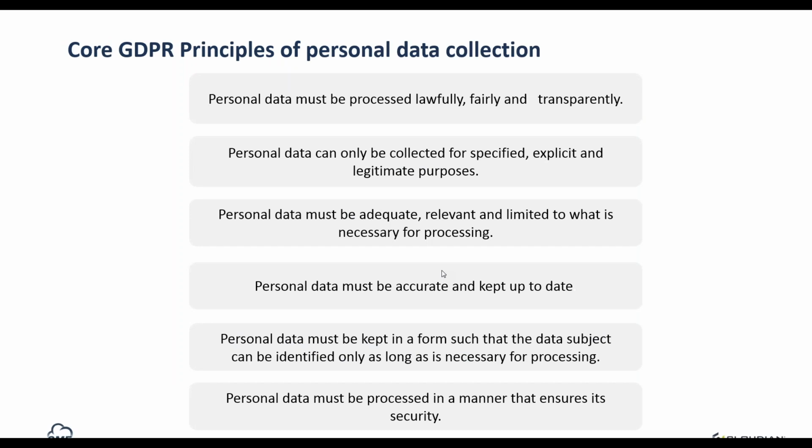So what are the core principles? The core principles are that the EU citizens know where the data is being used and how it is getting used. They should give consent to them. They can ask the different companies what information they have about the person. And we will cover what that implies, what companies have to do to meet those core GDPR principles when they are dealing with the EU personal data.